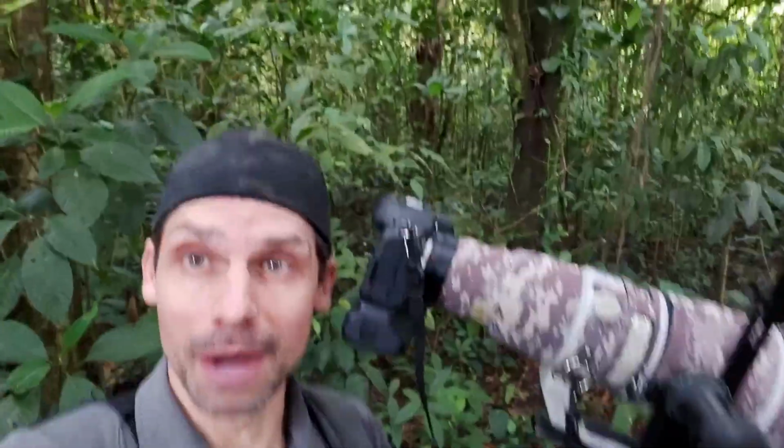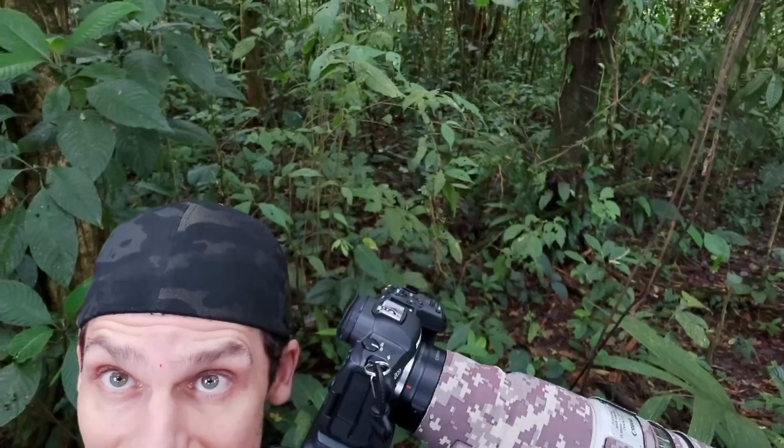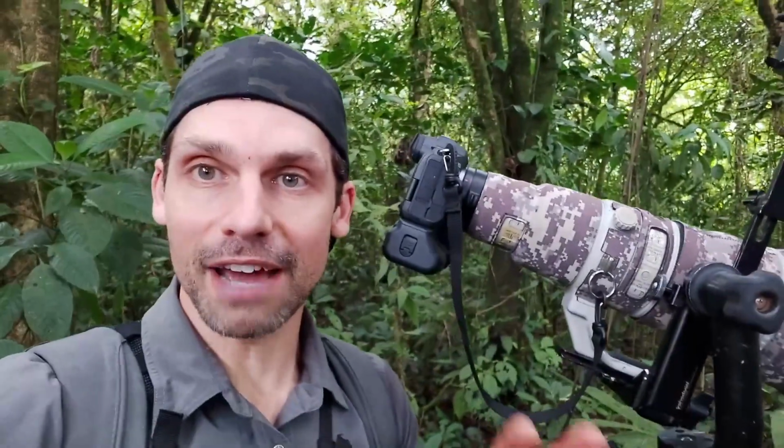Well, it's just my first morning here in Panama and already nailed a great shot of my number one target for the trip, which is the black-crowned antpitta. For me, one of the most beautiful antpittas. After spending the whole morning listening for it, searching around, and trying to find the right spot to photograph it, because it's so dense. You can maybe see in behind me what the vegetation looks like. It's very dense, and so you don't always have an opportunity to get a window to photograph the bird.